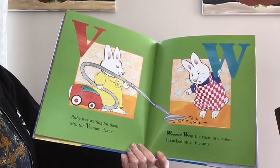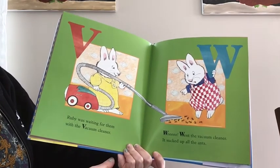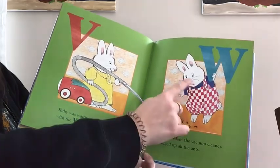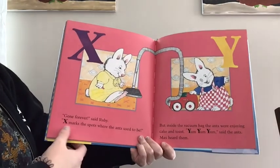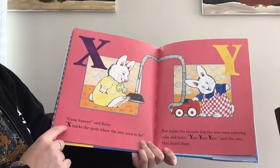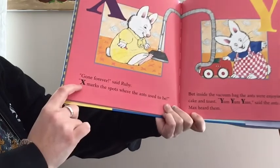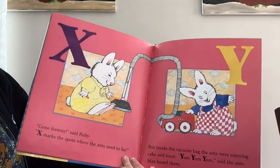Woo! Went the vacuum cleaner. It sucked up all the ants. What letter does went start with? W. Gone forever, said Ruby. X marks the spots where the ants used to be. There's our X marking the spot.